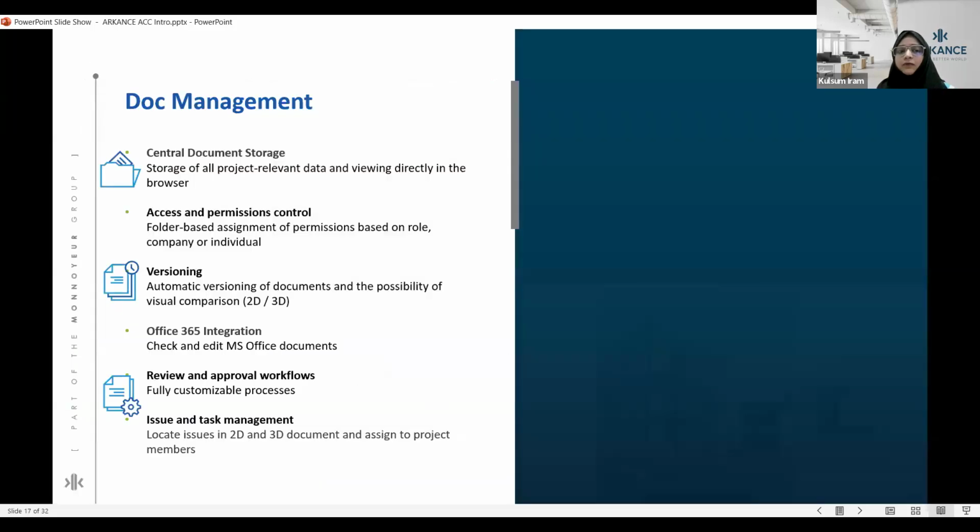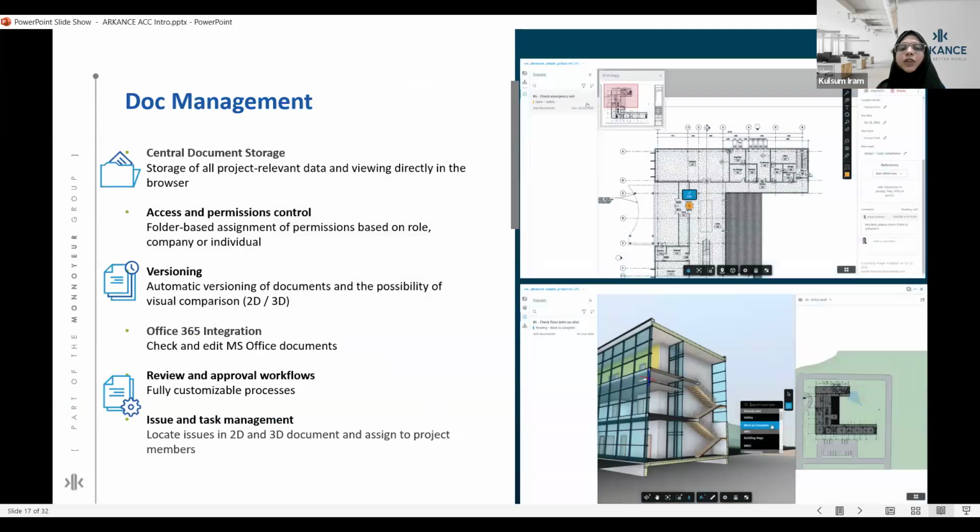And when we talk about document management, we are going to talk more about how your documents are going to be in a centrally stored space. Storage is going to be the most important thing.